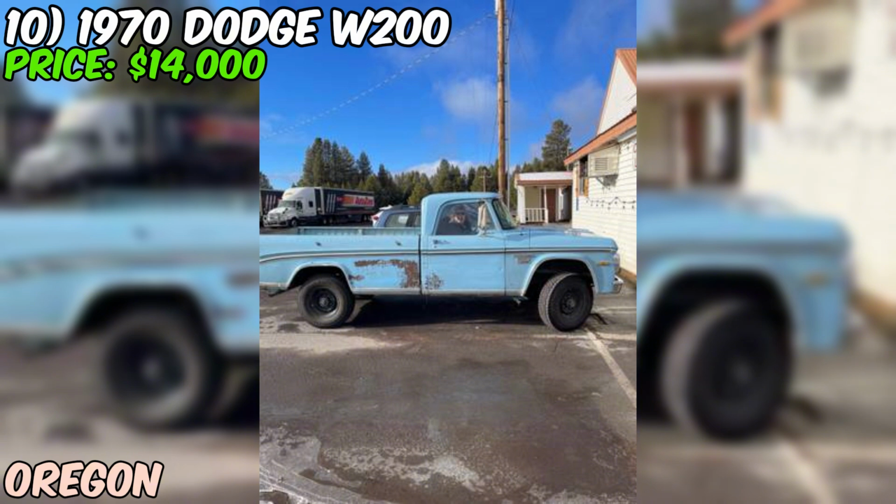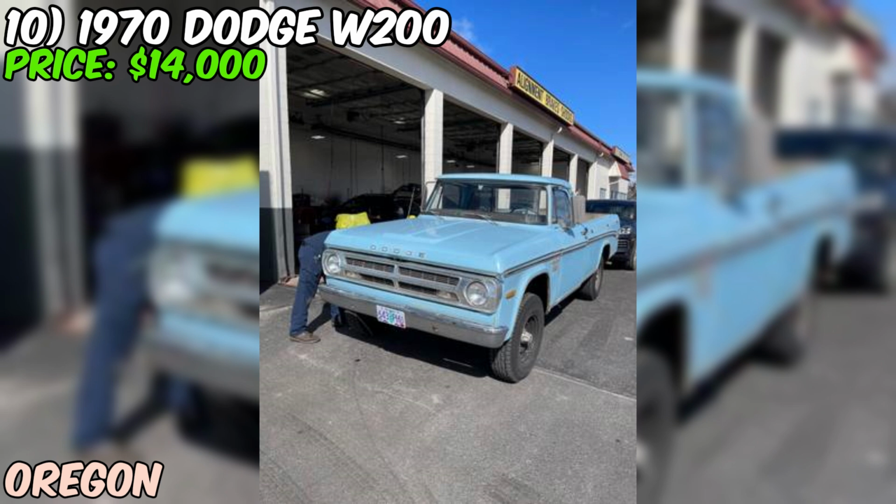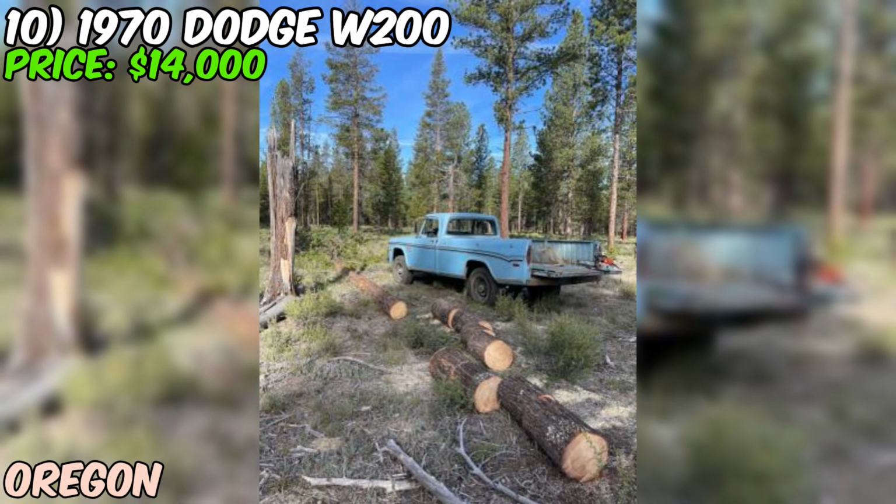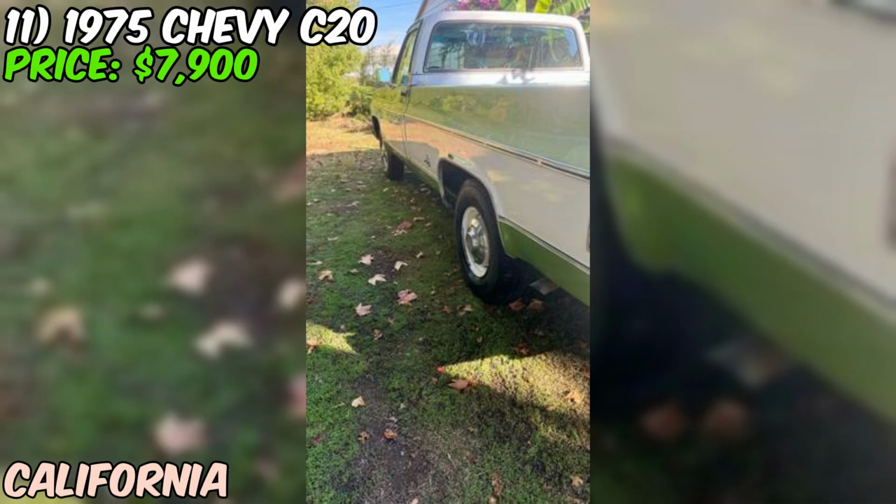At $14,000, you're paying for all that recent mechanical work and the fact that it's a legitimate power wagon that's ready to hit the road. Everything works, including all lights, and it's fully street legal with current registration. The fact that they've used reputable shops for the work, Kaiser Automotive, Max Radiator, B&G Glass, adds some confidence to the maintenance claims. 11. Let me tell you about this 1975 Chevy C20 that's popped up for $7,900.